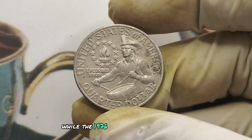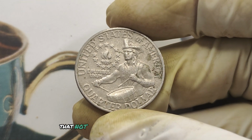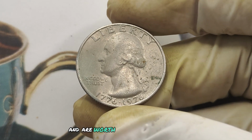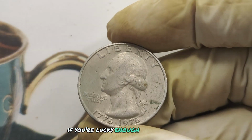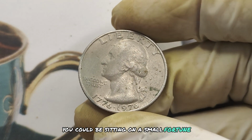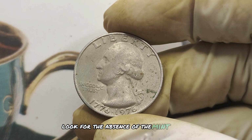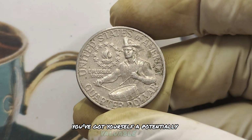Now, while the 1976 no-mint mark quarter is incredibly rare, it's important to note that not every 1976 quarter is worth this much. The vast majority of these coins have the P mint mark and are worth just their face value, around 25 cents. But if you're lucky enough to find the no mint mark variety, you could be sitting on a small fortune. How do you spot a 1976 no mint mark quarter? It's simple: look for the absence of the mint mark below the date. If it's missing, you've got yourself a potentially valuable coin.